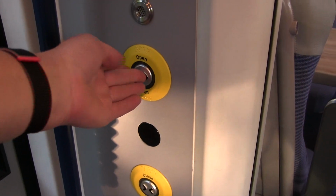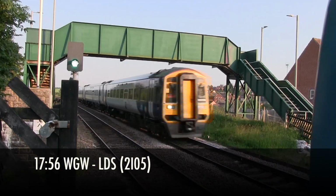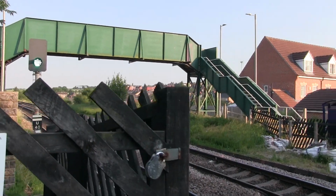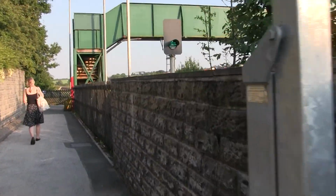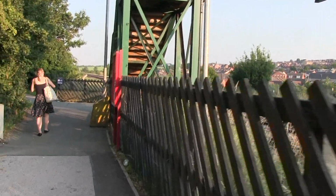Right, here we are, back home nearly. Right, here we are. Oh, Wigan to Leeds coming down. Good timing. Right, let this one disappear. So yeah, it's not been so bad. Quite a good little walk that. It's almost silhouetted because I'm in the wrong position for the sun, aren't I? Okay. This train is going to head off to Huddersfield.